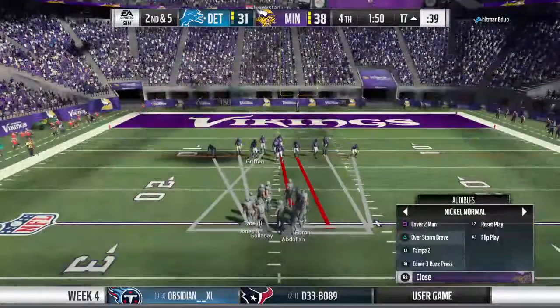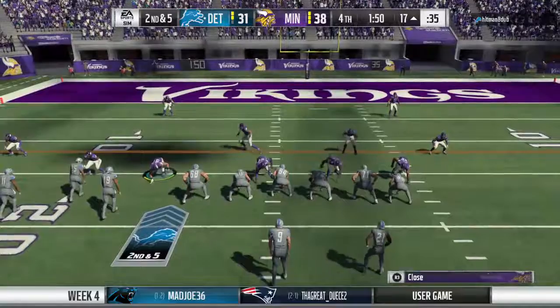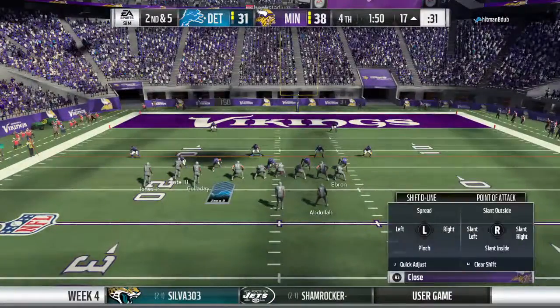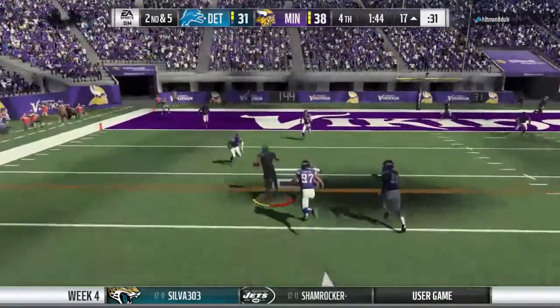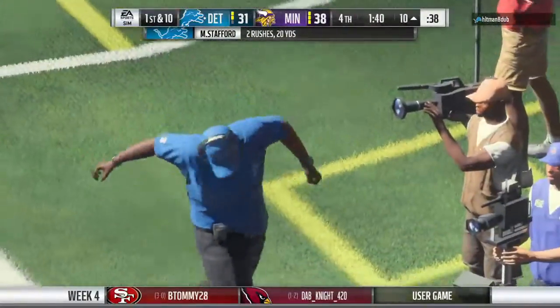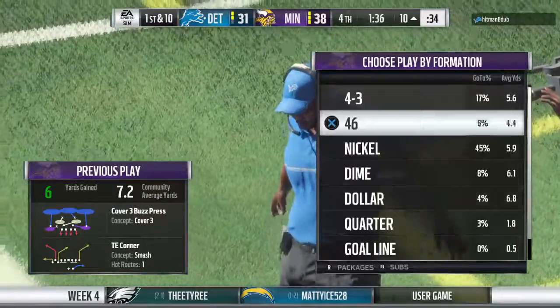Second down following the run. He's back to throw. Buying time to his left, and avoids the contact by sliding. Maybe not exactly what they had in mind, but that scramble is good for 6 and a first down.